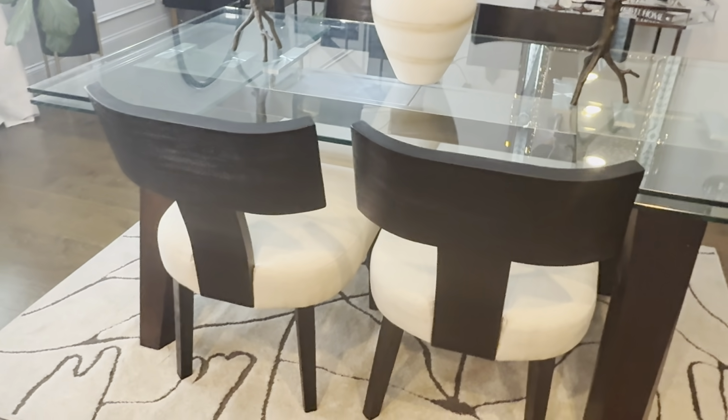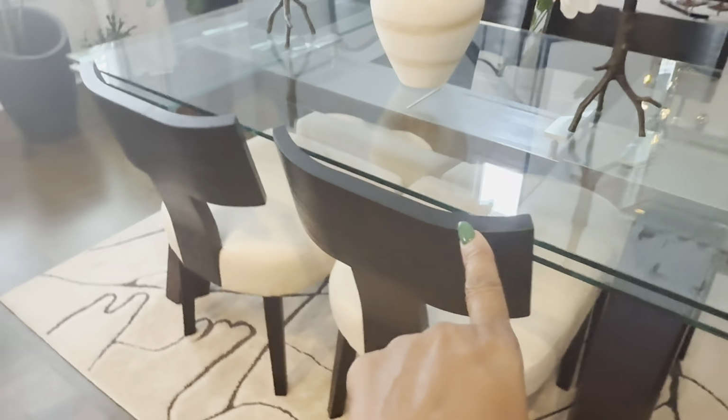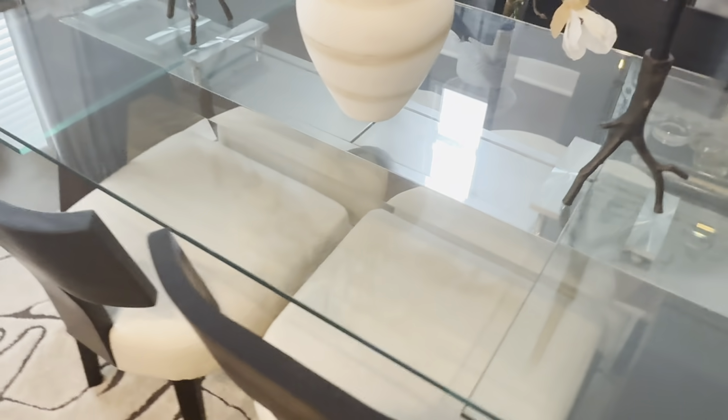So this is what the chairs look like, and I love them. The back is lower, which gives them a more modern look. It's black. They're actually wood, but I love the grain in them and the way they look, and I love the fact that they have the curve in them. These chairs are so comfortable. I don't know if I mentioned, but they came from Amazon, and they were very affordable compared to the chairs that I was seeing out there. So I was very happy with them.